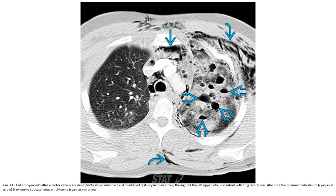Contrast-enhanced CT of a 17-year-old after a motor vehicle accident shows multiple air and fluid-containing lucencies throughout the left upper lobe, consistent with lung laceration, also known as pneumatocele, and extensive subcutaneous emphysema.